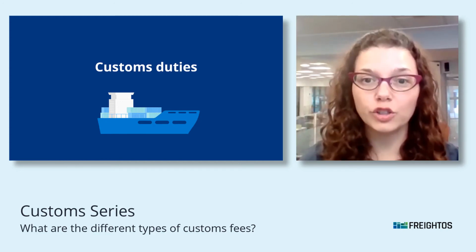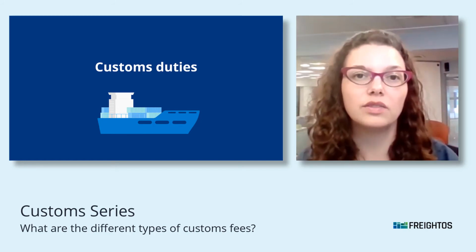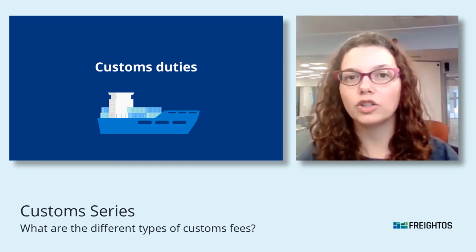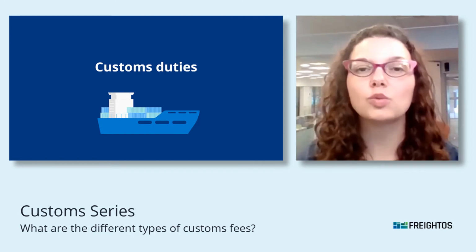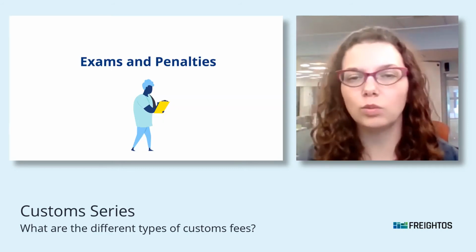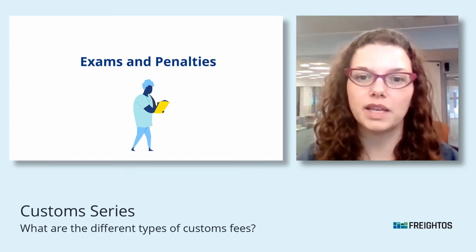One way is to talk to your supplier, who should have experience in whatever types of goods you're importing and can give you a sense of how much you'll owe. You can also talk to your broker to get a sense of how much you'll pay in customs duties. There's one other type of charge that we want to discuss, and this is a type of fee that you hopefully won't have to pay most of the time, and that's any charges that result from exams and penalties.